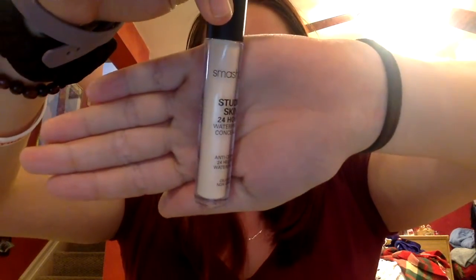And then the second face product that I have, I know for a fact that I got it in an Ipsy, and it is the Smashbox Studio Skin 24-Hour Waterproof Concealer. This is white as all get out. This is white as a ghost. And that I can tell you for a fact is why I do not wear it.